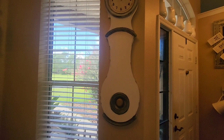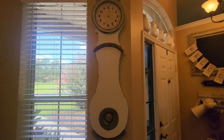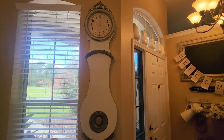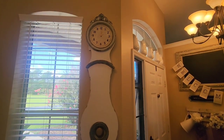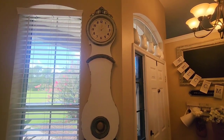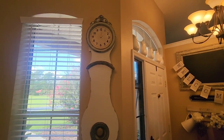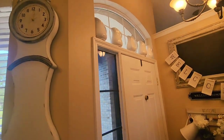So this is my Hobby Lobby clock that I purchased recently, but it was gray in all the black areas, and I just changed it up a little bit because I didn't like it too much. It was too white or too gray or something. I don't know. It needed more of a contrast, so I like it. It's not for everybody, but it's mine, so that's why I changed it.